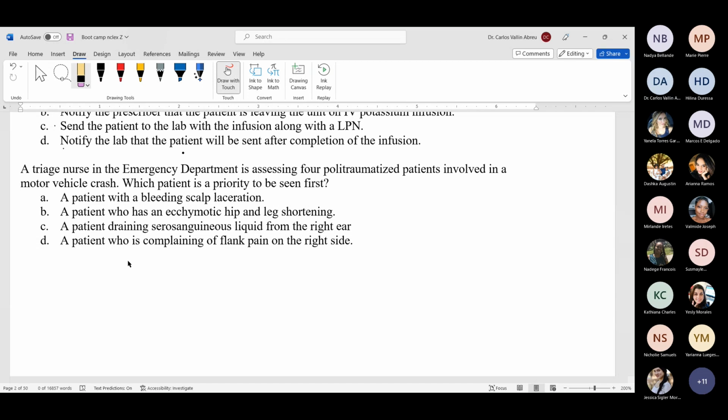Perfect. Will it be the same concept in case the question changes, so that instead of a pseudosanguineous liquid from the right ear, it says a clear liquid from the nose? It will be the same concept, correct? The same concept, because both are the same. It's the same fracture, called a basal skull fracture.